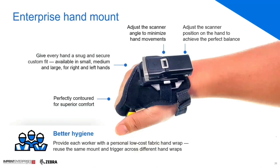The hand mount, as you'll see here, the Enterprise hand mount is kind of like a wraparound glove form factor. You'll see right where the thumb is, the actuator, the trigger to trigger the scan engine, which is very comfortable in that position. It gives you a nice snug and secure custom fit. It comes in different sizes. You have small, medium, large, and you have right-handed and left-handed options.